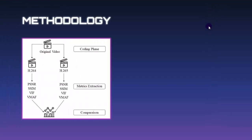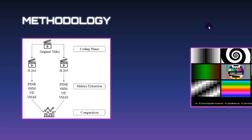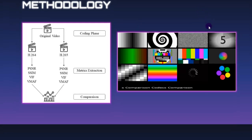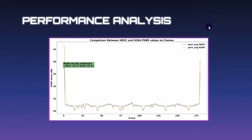In order to achieve this study, we encoded the original video into H.264 and H.265 using Python and FFmpeg. The resulting video from each of the codecs will then be compared to the original video by calculating four metrics. Finally, we use Intel Power Gadget to calculate the average power consumption of the processor. Now we are going to present the results of the performance analysis.